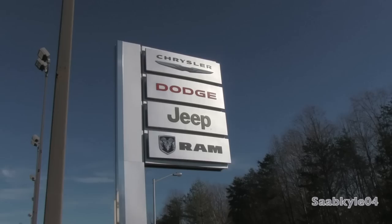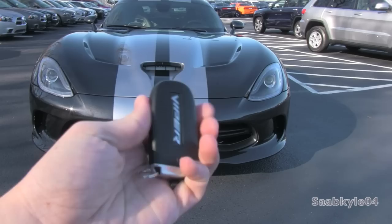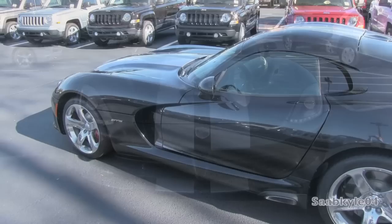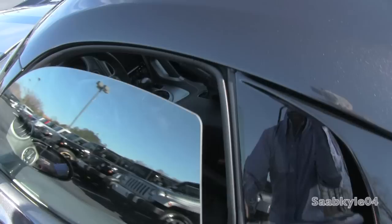And so, without further ado, let's go ahead and start her up, let her run. Now, the Viper doesn't necessarily come with a smart key access system, but does have a keyless entry system. So while the vehicle is locked, just keep the key fob in your pocket, and when you come up to the door, just press on the door handle, and it automatically unlocks the vehicle, and the window comes down a little bit to clear the frame.